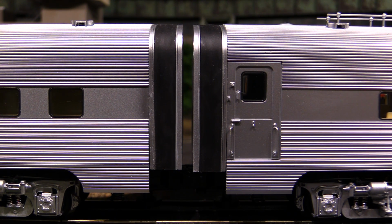Now, there are two reasons why these cars can couple so close to each other and still function on O-scale curves. One is because the couplers are not connected to the trucks. The other is because of something Lionel is doing a lot these days, and that is the self-adjusting couplers. I'll explain more about that when we turn one of these cars upside down in just a minute.